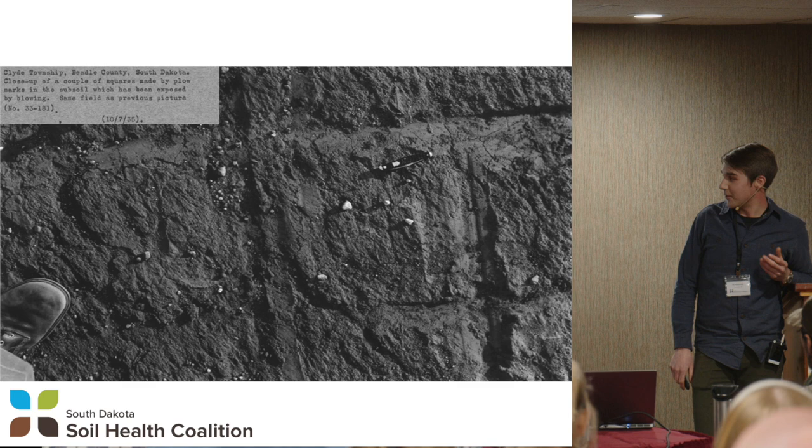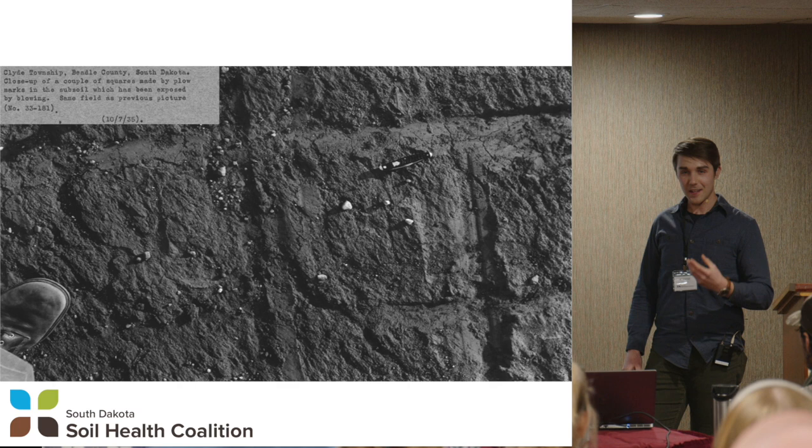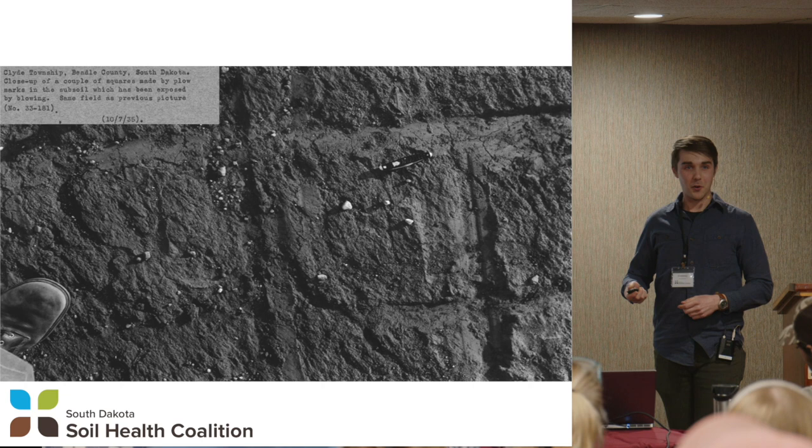even visualize that some of the farm fields in South Dakota looked like this not really long ago. And especially when you think on the scale of soils, on a geologic time scale, thousands and thousands of years, this was 90 years ago. We've really come a long way from there, but soils take thousands of years to form, and they can be lost in 20 years, just like this. So, pretty crazy stuff.